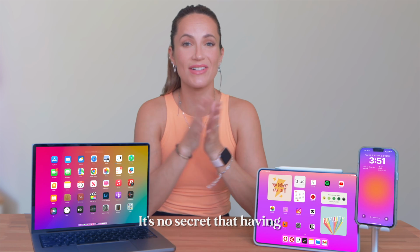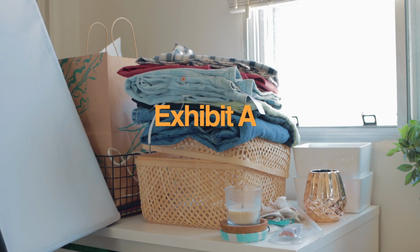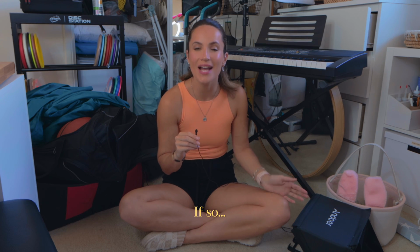It's no secret that having clutter in your environment can have a negative impact on your well-being. And as a 30-year-old with ADHD, I can definitely confirm. Whether it's piling up in my office or hiding in the depths of my devices, I know all this clutter is robbing me of precious mental energy. Sounding familiar? If so, then it's time to declutter. Starting with our digital devices.